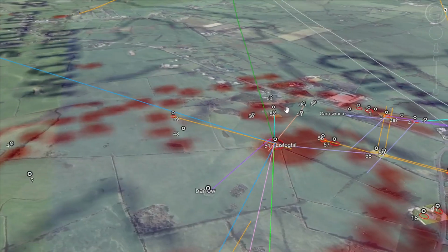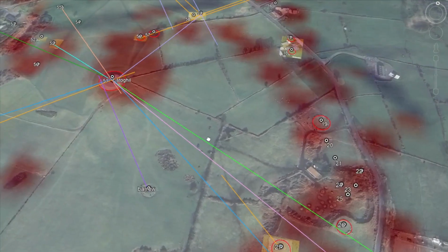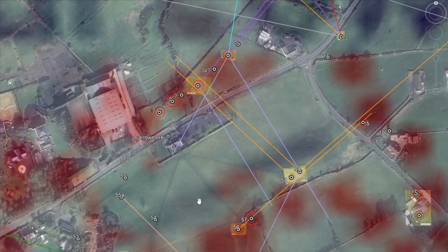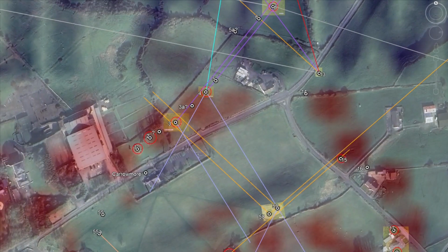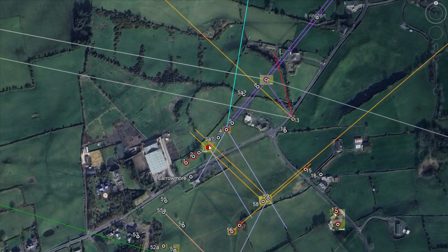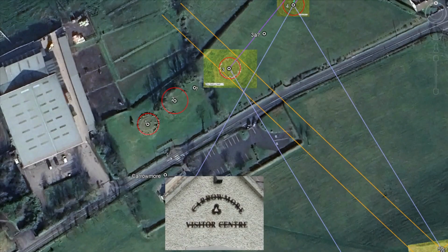not far from Knocknarea, and that will play an important role in some of the alignments that we'll look at that could possibly have been intentional from this site. So to begin, we will first look at the area over here. This is the parking area, and there's a visitor center.